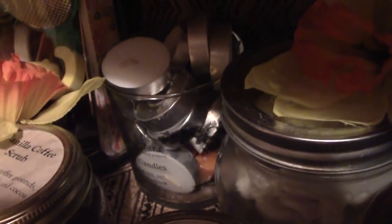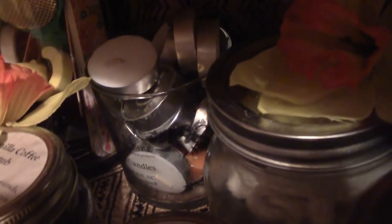Well, not a scrub, though. Okay, and then these are the tea lights. So I put them all in one jar. I figured if they can't fit in the jar, I need to get rid of them. So they fit in the jar, and I was like, yes, I can keep them back here.